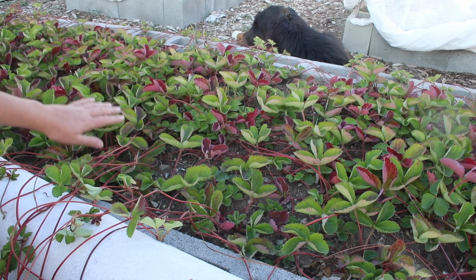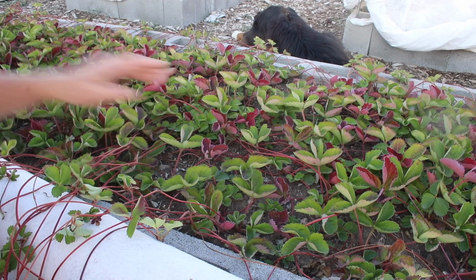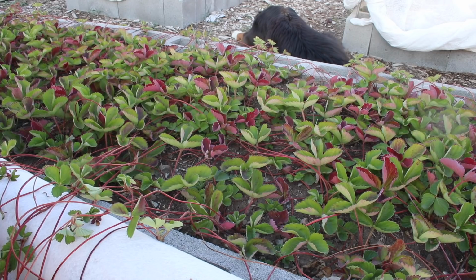Strawberry leaves are very, very cold hardy, and they just need to prepare for it to be winter, so this is not staying covered, and they're just doing their thing, working at going dormant for the year.